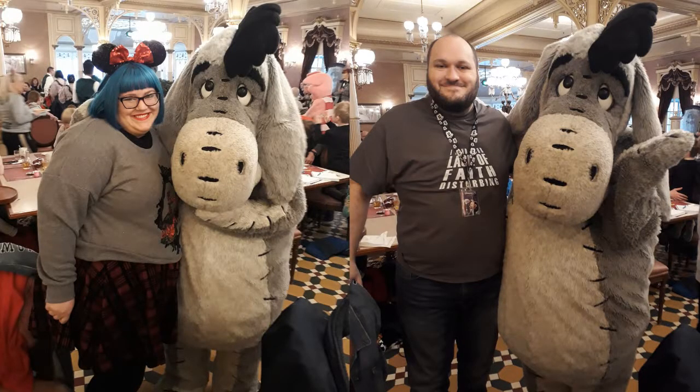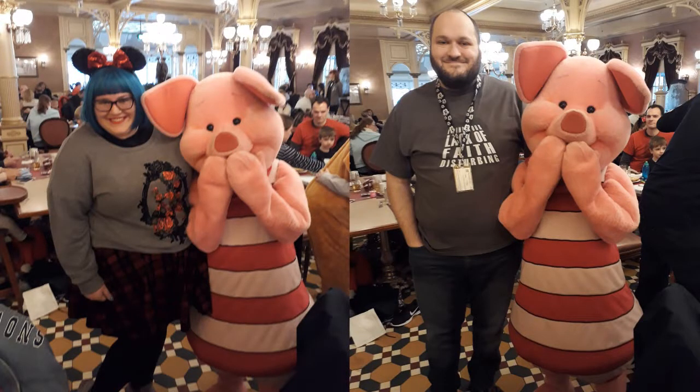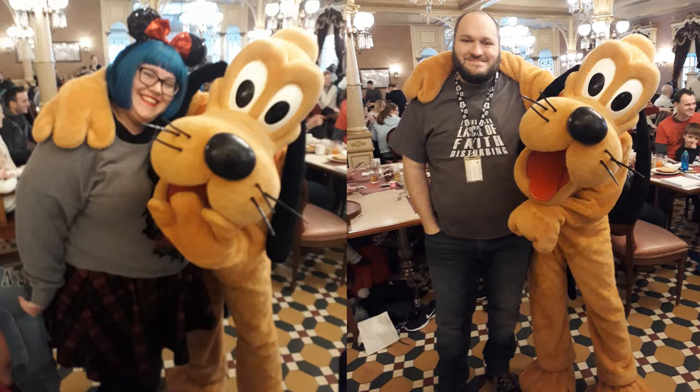And then all the characters go in for a little break, and then the second lot of characters come out. The second lot we met Eeyore, who is my favourite of the Winnie the Pooh characters. So that was really nice to see him. Then we met Piglet, who I wasn't fussed about meeting, but I've got the cutest picture of Rich with Piglet. I'm glad we met him after all. And then the last one we met was Pluto, who gives the best hugs. He was very enthusiastic, and that was really nice.